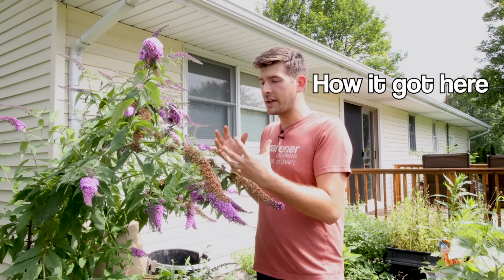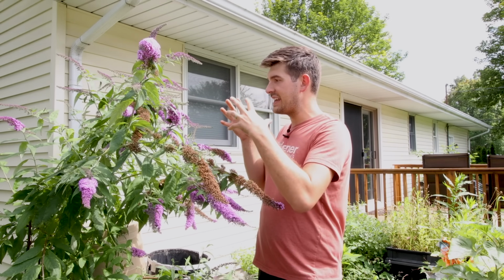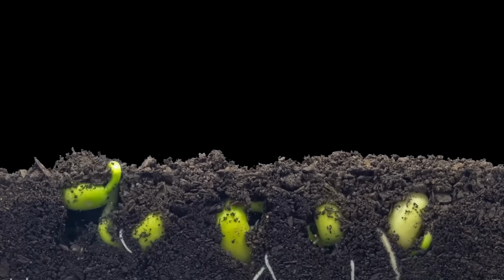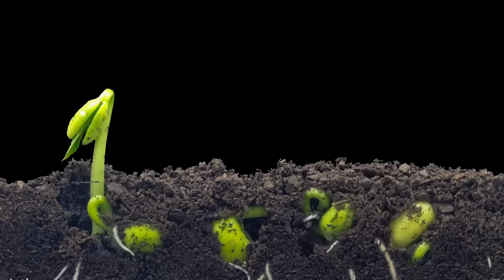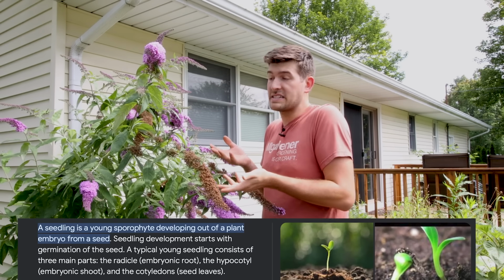And so I thought I'd take some time to outline not only how it got here, but why it's here, and also shine some light on this very interesting plant. Because yes, it is invasive, and yes, it does have a bad rep. But like I always say, any good thing does have potentially a silver lining to it as well. And so what makes this plant problematic is the fact that it's actually growing from a seed. We did not plant this here. It did not grow here from an actual seedling. It grew from a seed.